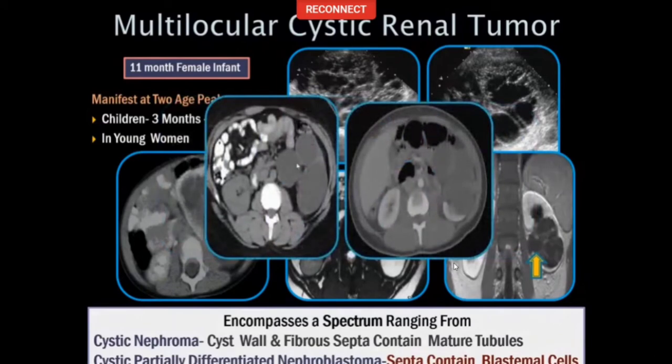So this actually here is, again, you see multiple cysts. This is a NCCT image and this is a CECT image. So do you think that there is septal enhancement? No, there is no septal enhancement. In fact, these are not septations at all. These are multiple non-communicating cysts.